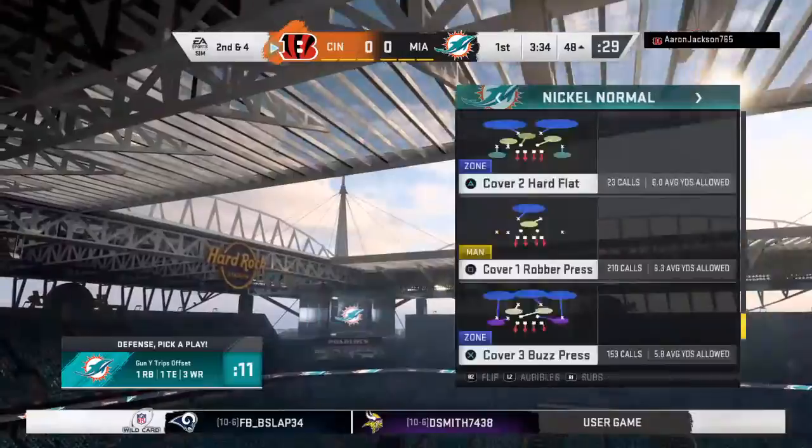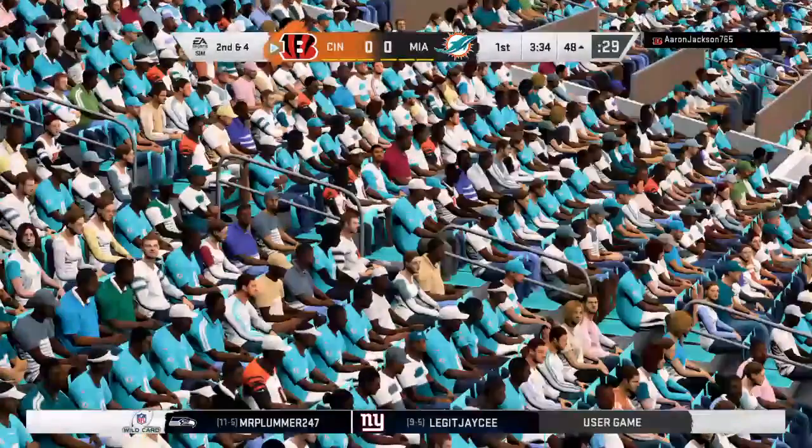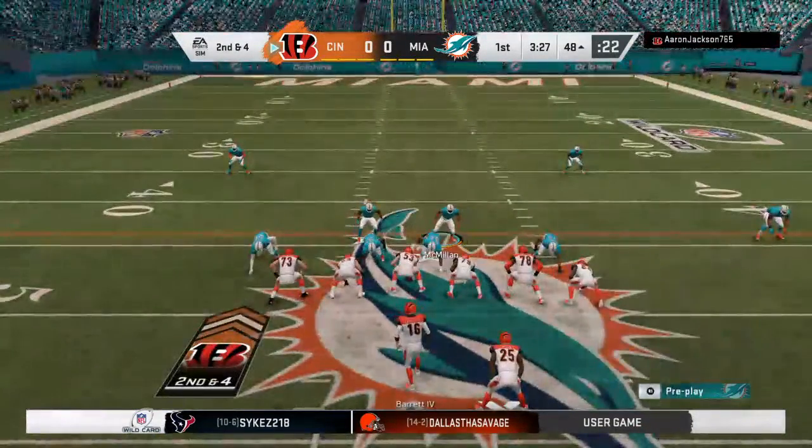And here's the best part. We always talk about the best performers do their job when the lights come on. I think he likes natural light best. 6 yards on that last play. Here's 2nd and 4.